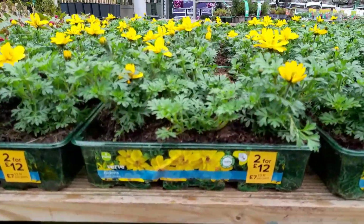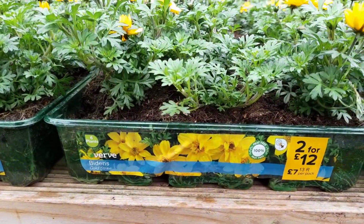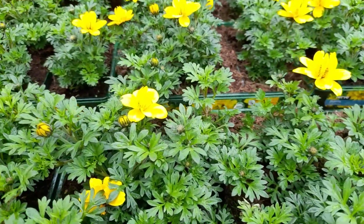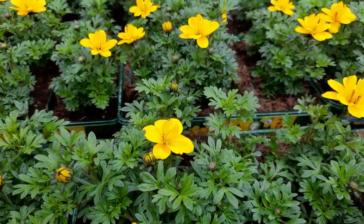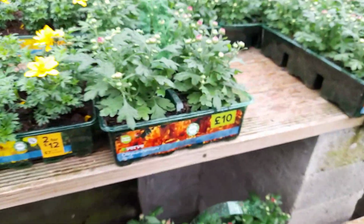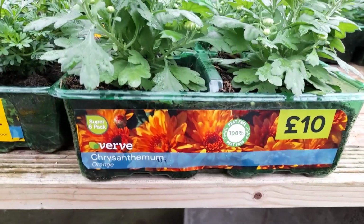And then there was some, what are those, Bidens? Don't know what they are, but they were really pretty as well. They had nice yellow flowers, and I think it was a tray for, it's gone now, £7 I think.